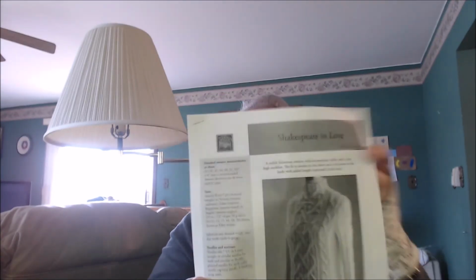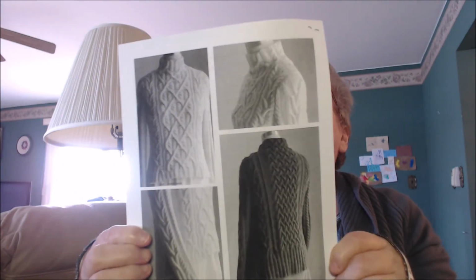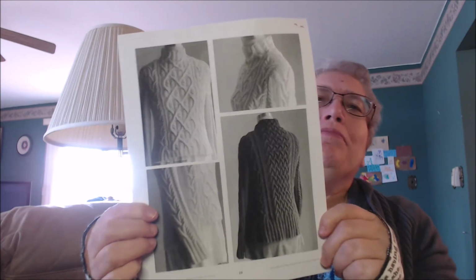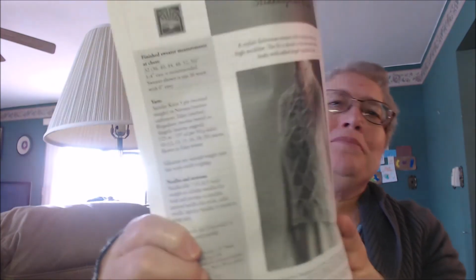This is not fair. I had to call my husband because I was going to make this sweater, Shakespeare in Love. It's by, I know who it's by, why can't I think? Carol Sunday. She did a jacket, a coat that I made too. Anyways, I was going to make it in red. I don't have many red sweaters. So I was going to make it in red, but I was going to dye my own yarn.